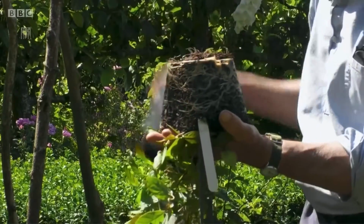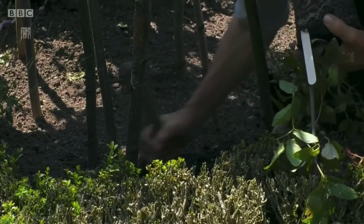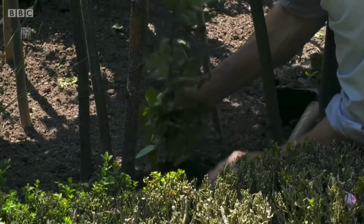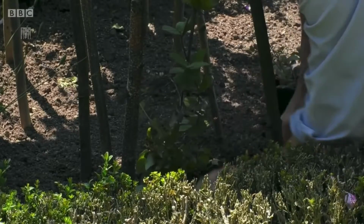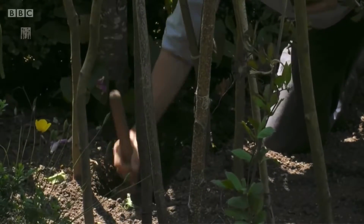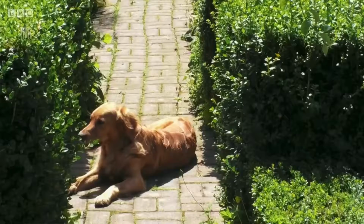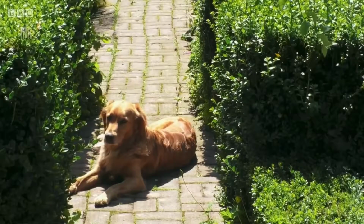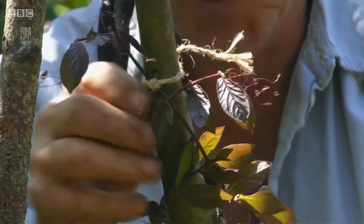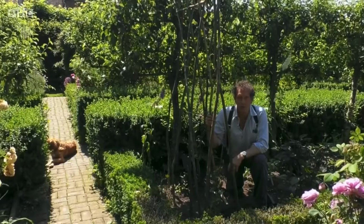Got a good root system. So we will pop that in the ground. If you can give it good soil with richness but also drainage, it doesn't want to sit in a quagmire, and sunshine, then you will maximize its flowering potential. Right, that's already halfway up, and that will completely cover this space. Now these will need a good soak, and then watering once a week, unless there's heavy rainfall.